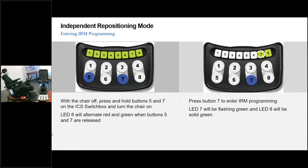And we'll press and hold buttons 5 and 7. So on our bottom row, we have button 5, 6 is the second one in, and 7. So I'm going to press and hold these buttons and turn the chair on. I'm going to hold these buttons down, and then all the LEDs are green. And then at that time, I can release those.